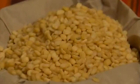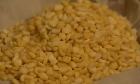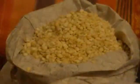Commonly mixed with rice and sometimes with vegetables, these lentils form the basis of many very simple but healthy meals in India. They are so highly regarded by some Indian doctors that they are even prescribed to help with many stomach ailments.